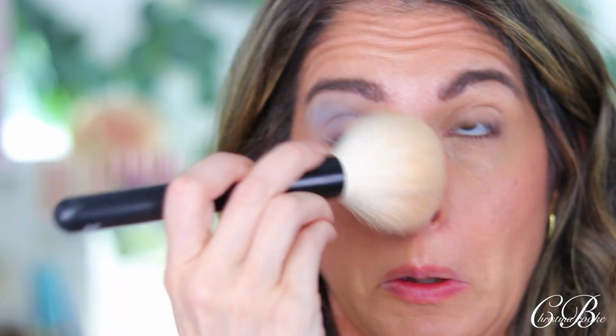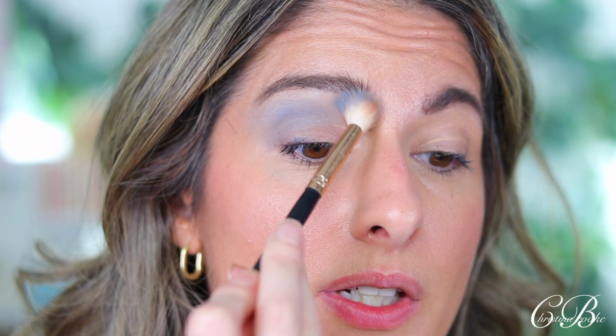The thing with blue too is, oh my God, the fallout with blue. You get blue under eyes. You gotta make sure you have concealer to fix that up. Also with blue, I always get scared that I'm gonna end up looking like somebody punched my eye and I'm hurting really bad.